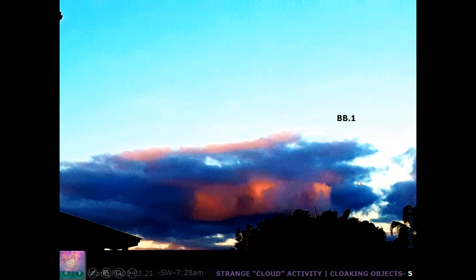So I think this overall thing is some type of cloaking craft. How exactly, I'm not sure, but it's very interesting. Or these could even be separate craft in the leading edge. They look like they have their own shapes if you really look, behind this cloaking material.